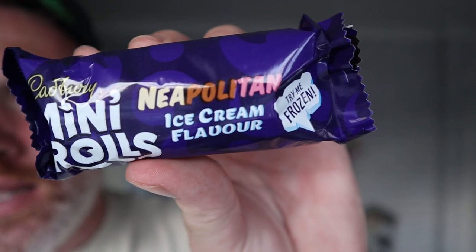Neapolitan. There's the boy right there, Neapolitan ice cream flavour. And I know what a Neapolitan ice cream tastes like, Cadbury. So, Cadbury, if this don't taste like Neapolitan ice cream, we're going to have words. But I've been eating Neapolitan ice cream since I was a small child. So there it is there. The standard mini roll.